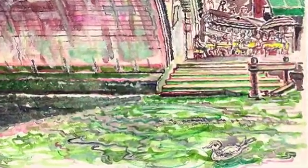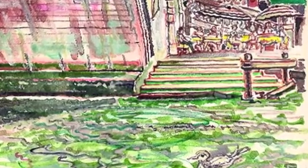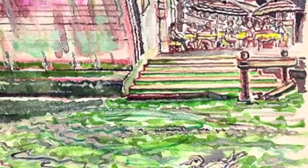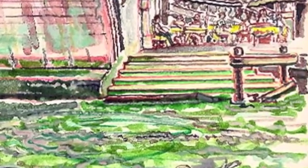And the green color of the water, and the lapping sound of the water, and the seaweed that built up along the bottom steps right where I was drawing, and also on the other side of the canal. And you can see it in the drawing.